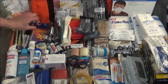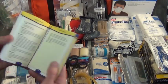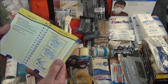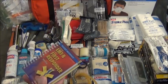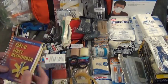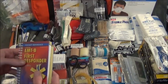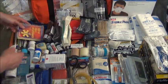I always carry my first responder EMT book. This one is a pocket reference, and it has pretty much everything in there that I would need as far as reference material, even pregnancy and birth. I have not yet had to perform any type of birthing on the side of the road, but I was there to see my son born, and I gotta tell you, holy crap, that's a lot. So I hope I never have to do that in the street or on the road.